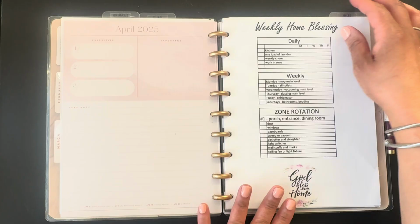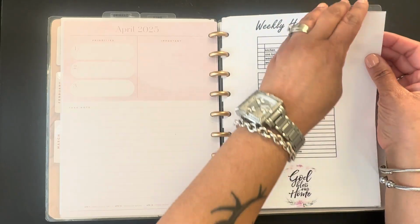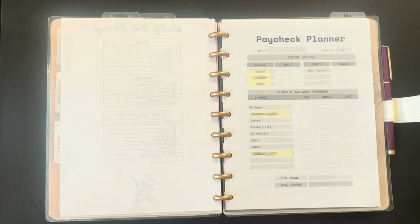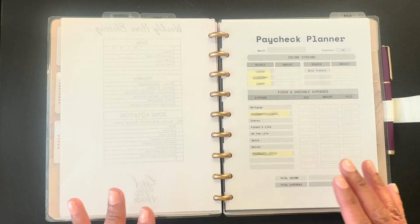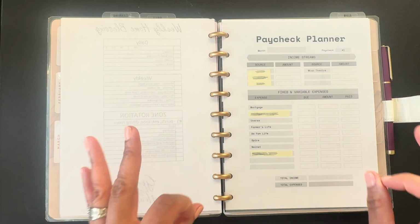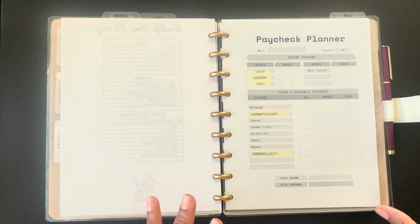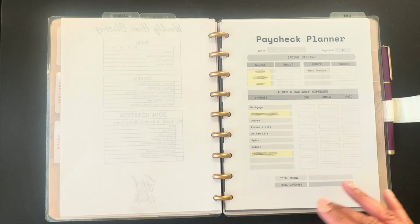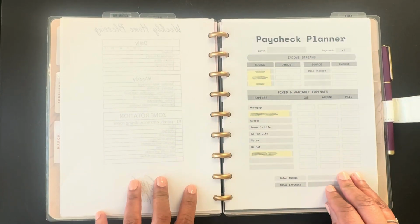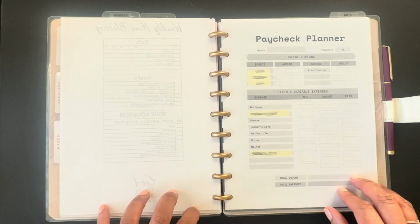And then the next section up here, that I am keeping the tabs up here at the top of the planner, is my bills. And so for me, I am able to better manage my finances when I do a kind of zero budgeting system and plan out my paychecks down to zero, meaning that every dollar has a job. Whatever is left over at the end of that pay period gets put into savings. And so this is how I have my page set up to be able to track my paycheck budget and my paycheck planner.